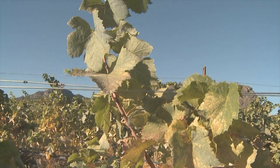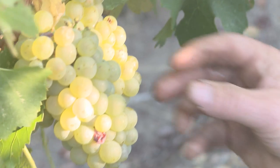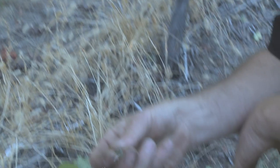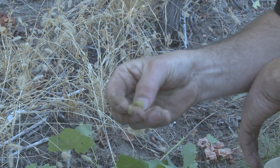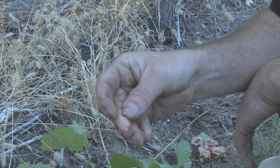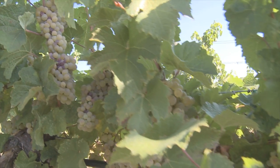Wow. How can you tell as a vineyard manager when the grapes are ripe? Well, I mean, taste is the big thing, but actually there's a few other little tricks. If you pull off a grape, and if you squish that in your hand, the seeds will pop out. And you'll notice the seeds actually come away fairly easily from the pulp. That's one sign that the seeds are ripe. When the seeds are ripe, the berries are ripe.